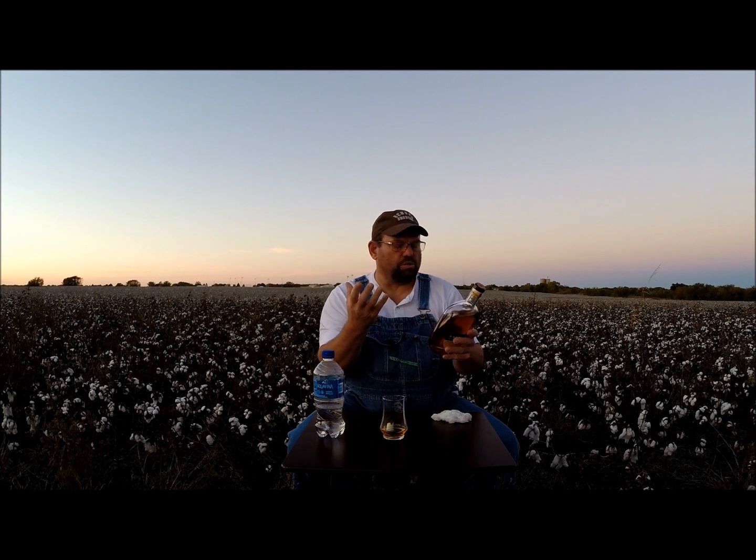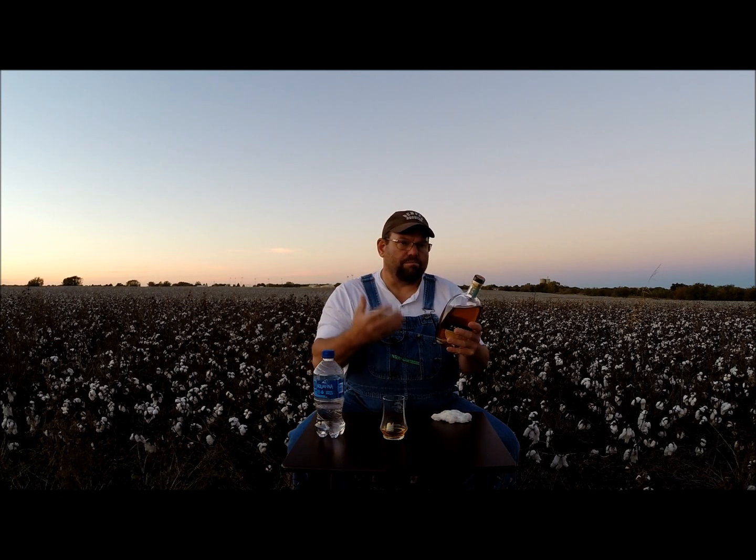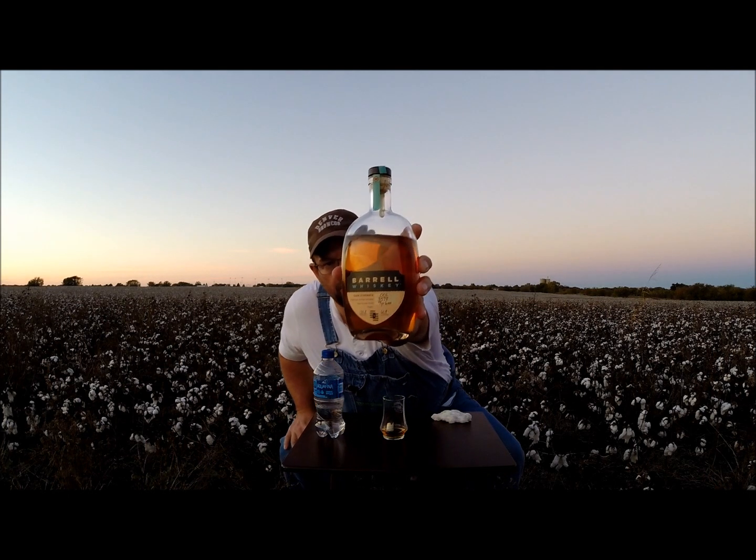Barrell Craft Spirits, Georgetown, Kentucky, does a lot of different things. From barrel whiskeys to barrel bourbons is where they got their start. They have some that are cask strength, like this one here, and we'll get into that in just a minute. They all come in this nice, neat little bottle. I like the bottle. I like the packaging. It's unpretentious, rather straightforward, and rather interesting.